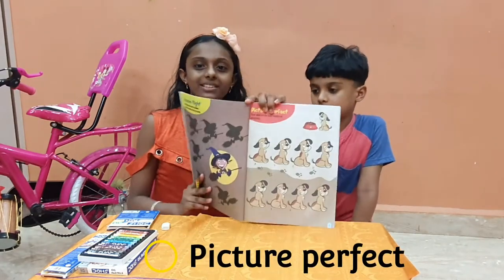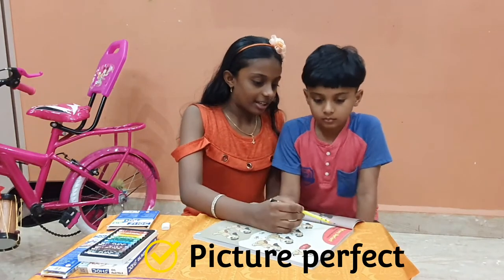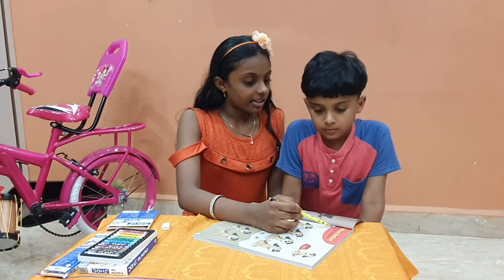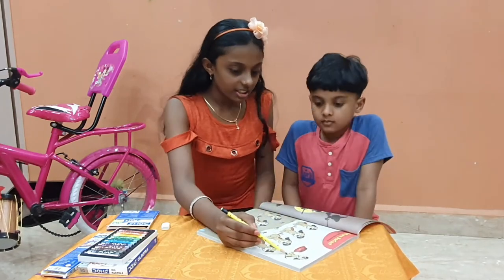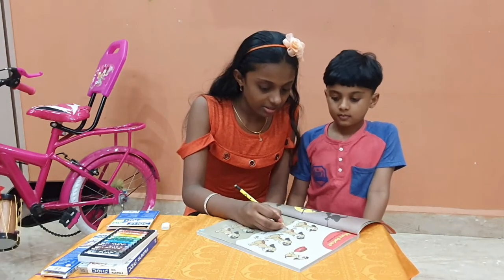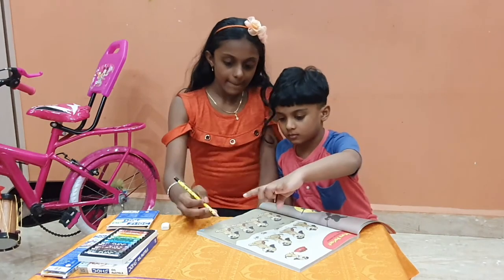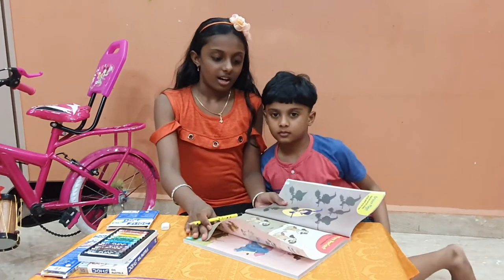Picture perfect. The eighth one is picture perfect. And then, find the circle. Two identical pictures. Okay? Look at this doggy. And its shadow is? B. Very good. And its shadow is? 4. Very good.